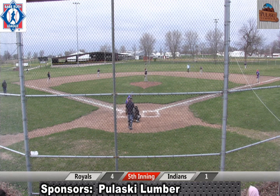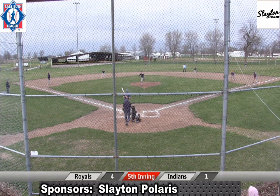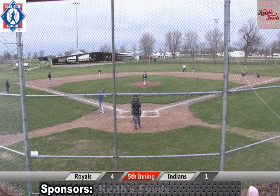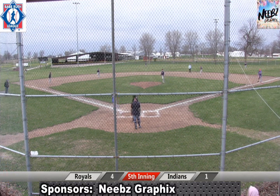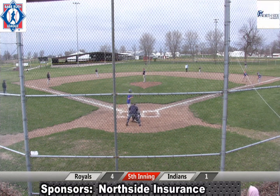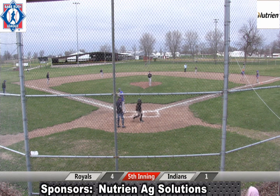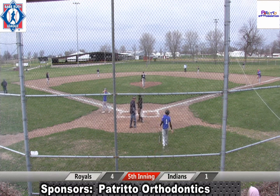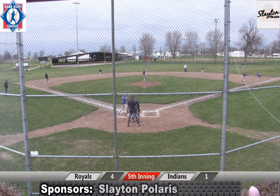And here is Caden Glosser. Luffy takes his lead from first. Pitch in the dirt. Good block by the catcher. Glosser scored the first run for the Royals back in the second inning. Singled, stole a base, advanced to third on a wild pitch, and then came home on a walk. That's fouled straight back. Counts even at 1-1.